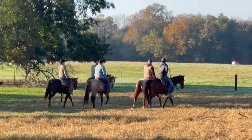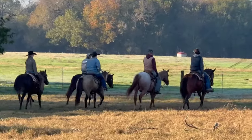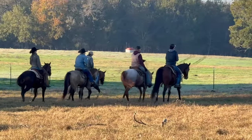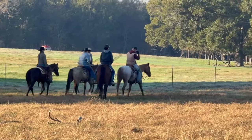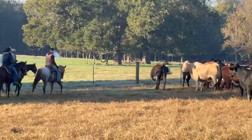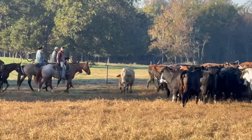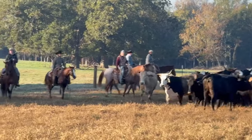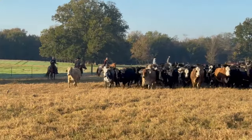Horses are absolutely essential to be able to work these cattle and move them from pen to pen and from pasture to pen. Nothing as valuable on these ranches as a good horse that's well trained, and it'll allow you to get around these waspy cattle and be able to make them do what you want, not what they want.